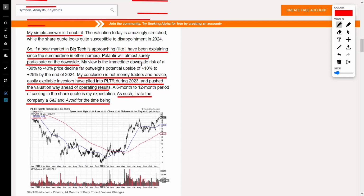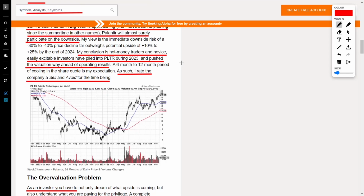According to his estimation, he says that hot money traders and novice investors who are easily excited have piled into Palantir during 2023 to push the valuation to where we see the company's share price right now. And it's only a matter of time before this house of cards comes crashing down, which is why he rates this company as a sell rating, or to avoid this stock for the time being.